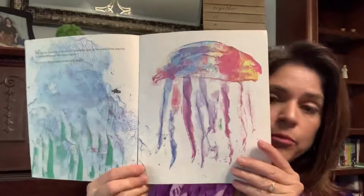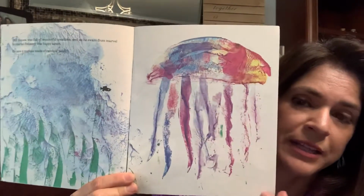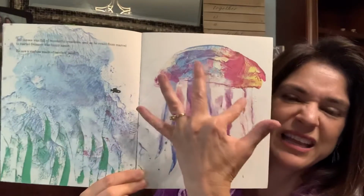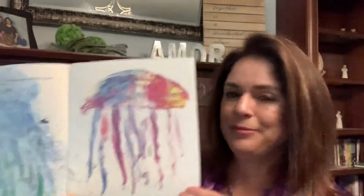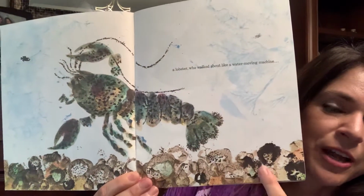But the sea was full of wonderful creatures, and as he swam from marvel to marvel, Swimmy was happy again. He saw a Medusa made of rainbow jelly. Medusa, that's that part. It's a special kind of jellyfish, but this is also the umbrella part. It's called a Medusa, and it's got all these tentacles that hang down. A lobster who walked about like a water moving machine. Look at the art of the shells and that.